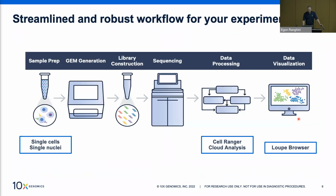Now, when it comes to the workflow, at a very high level, this is where we provide a beginning to end solution, because all you need to make sequencing ready libraries that can go on an Illumina sequencer, those reagents are part of the kit we provide. And so when you start a single cell experiment, all you need to do is prepare a high quality single cell or single nucleus suspension. That is the material that you'll be submitting to the genomics core, to Pat in this case.